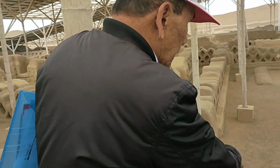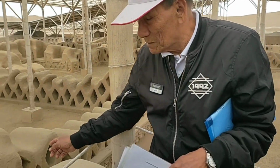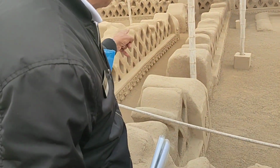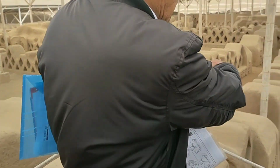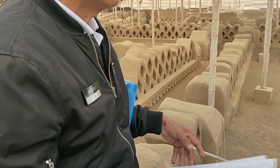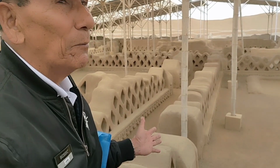Imagine when they were 3 meters high with the roof. It was very difficult to go from one place to another place. There is an idea. Maybe they use the pelicans. Look, please, these pelicans. They are coming from the south to the north. But on this side, they are coming from the north to the south. Maybe they use the pelican like a traffic sign. Maybe.